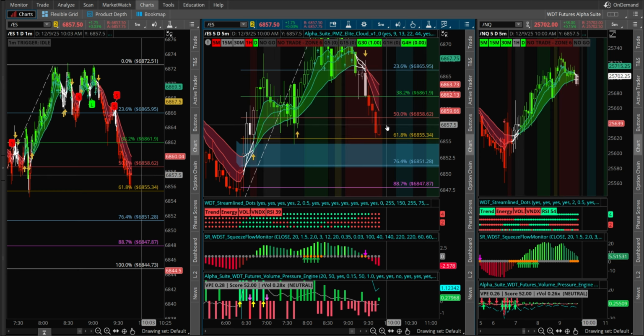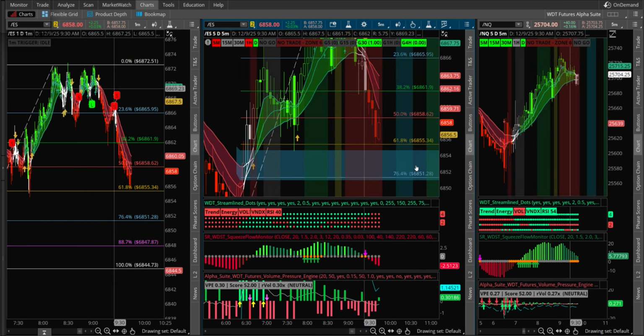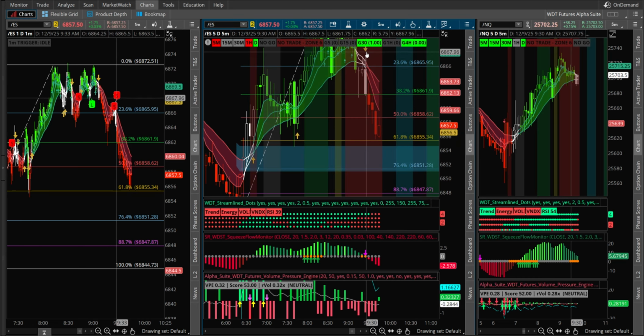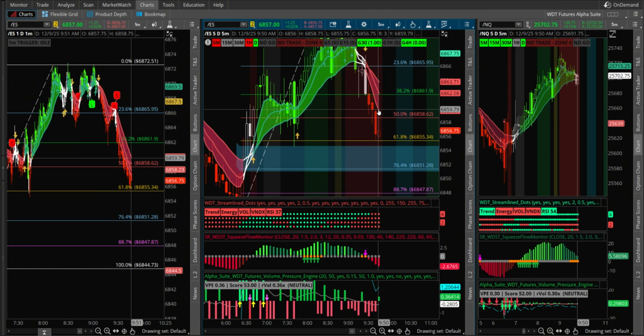So now we have this little choppy moment in between the golden pocket. The golden pocket is just trying to let us know it's undecided at the moment, so it doesn't know if it's gonna go up or it's gonna go down. For me, since I took a short from this level right here, I'm just hoping it keeps going down. If this level is broken, I'm just gonna exit my position right here.